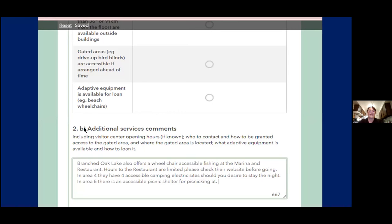And then here for B, it says additional service comments. If I was going to do Branch Oak, I'd note that Branch Oak Lake also offers wheelchair accessible fishing at the marina and the restaurant. Hours for the restaurant are limited, so please check their website before going. In Area 4, they have 4 accessible camping electric sites should you desire to stay the night. And in Area 5, there's an accessible picnic shelter for picnicking. So if they have extra accessible items such as fishing piers or picnic shelters, that's where you would put those, in the additional service comments.